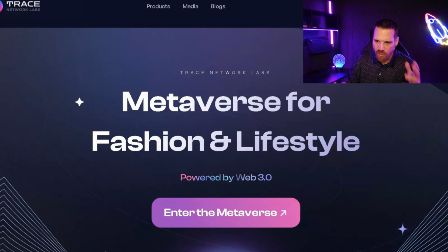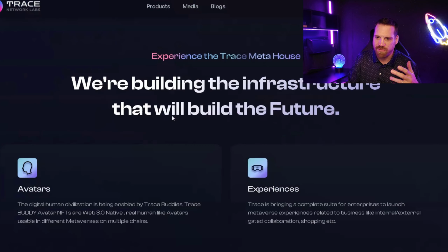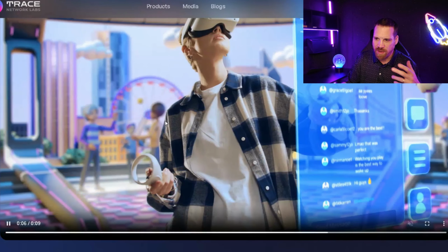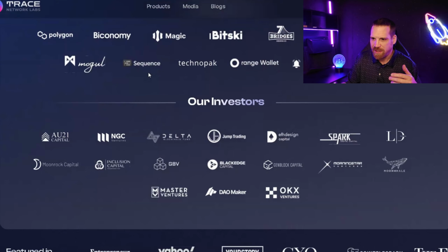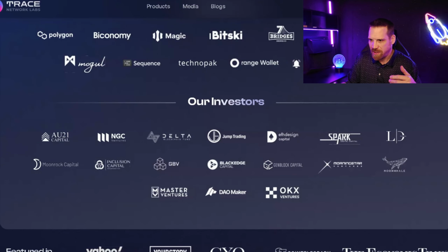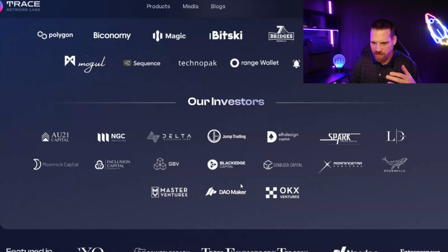If we go to the website here, they're a metaverse and artificial intelligence play. The website looks pretty decent, but their partnerships are good. They've got Polygon and Bitski, Huobi, BitKeep, and their investors on here are pretty promising.